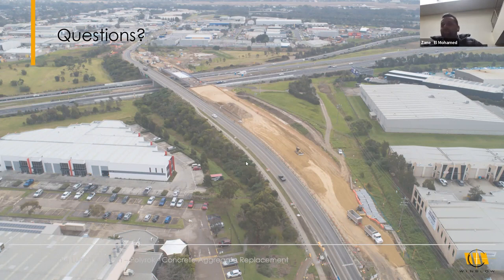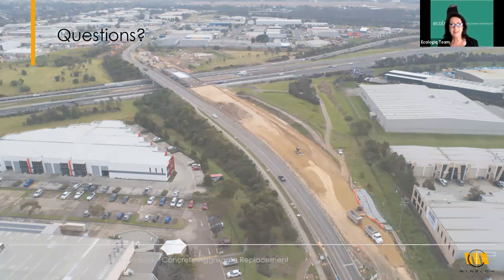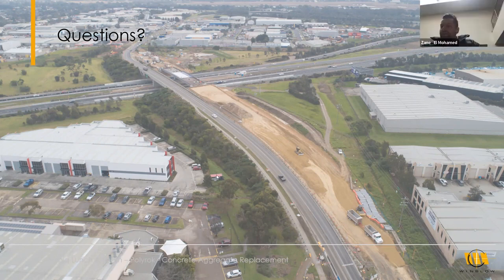Yeah, good. We've got more questions. They keep coming in. Is the replacement of a particular size of aggregate or a range of sizes? That's a good question. I would say a range of sizes. Our concrete mixers are 14/20 mil mixers, so there is a range there up to a maximum of 20 mil.